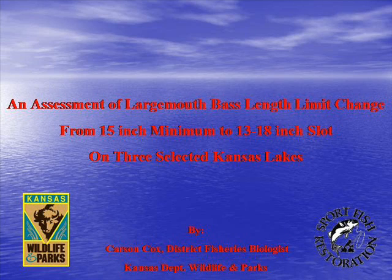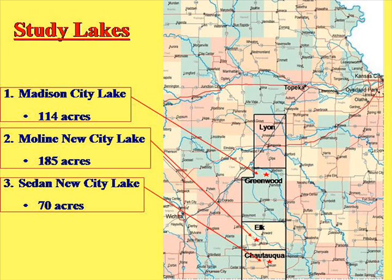This presentation is an assessment of largemouth bass length limit change from a 15-inch minimum to a 13 to 18-inch slot on 3 selected Kansas lakes. The 3 study lakes were Madison City Lake, a 114-acre lake located in Greenwood County, Moline New City Lake, a 185-acre lake located in Elk County, and Sedan New City Lake, a 70-acre lake in Chautauqua County. Remember that Moline New City Lake was a little bit larger than the others, and that will become an important factor which we'll discuss later in the presentation.